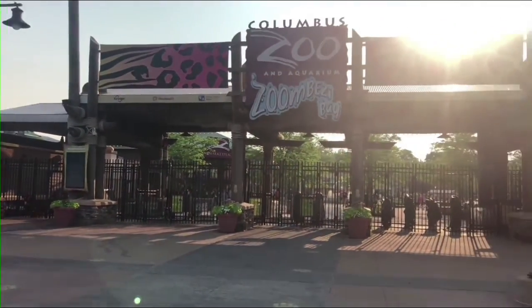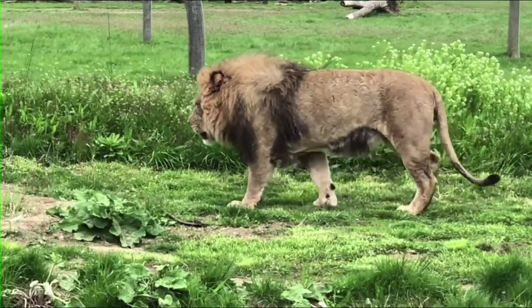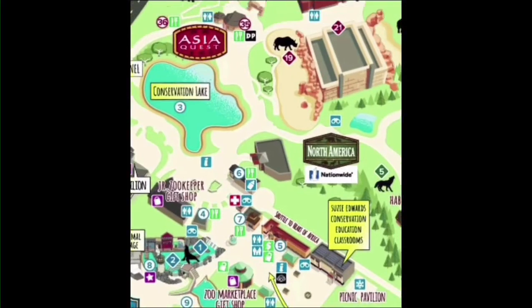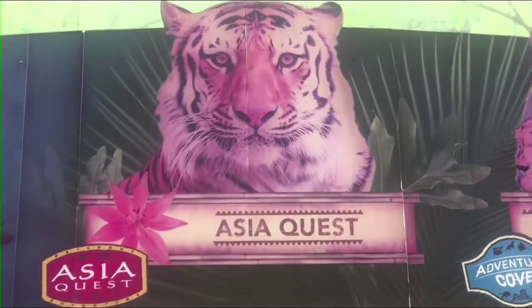Welcome to my hometown park that I've been going to for the past 21 years. A must-see zoo that has exotic animals from all over the world, including animals that live in my favorite region of the zoo, and that would be Asia Quest.